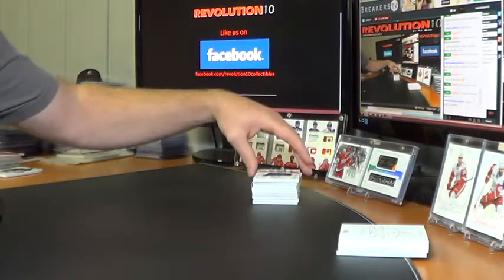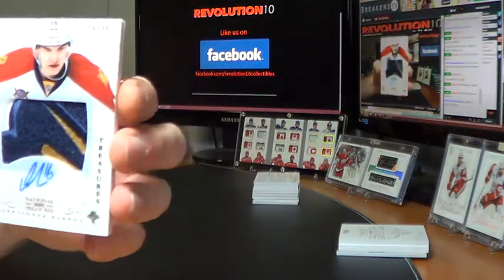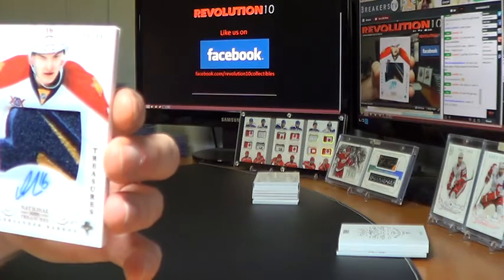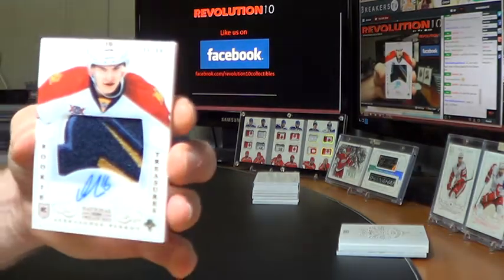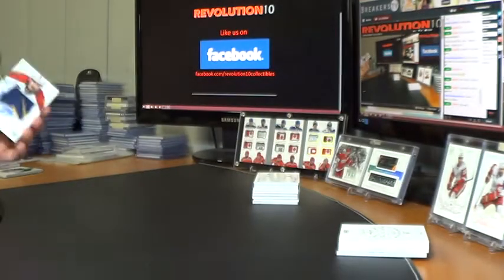Our Rookie Treasures rookie patch autograph. Pretty nice one. Numbered to 99 for the Florida Panthers, Alexander Barkov. We've got three colors in there. Three or four. Very nice.